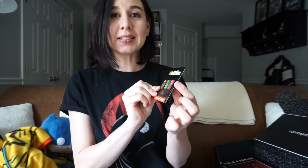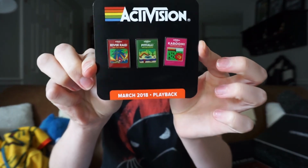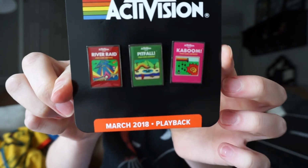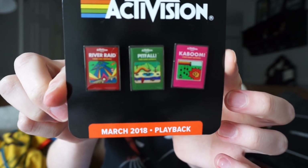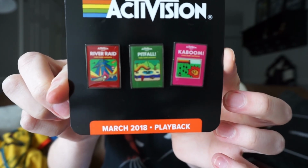And next up, we have our pins, Activision. Ooh. So this is pretty cool. We have a set of 3 pins here. They look like old school video game cartons. And this is for the March Playback box for our Loot Crate DX.